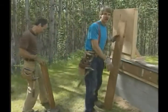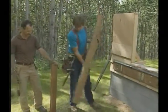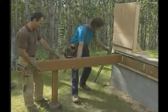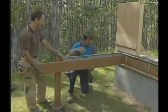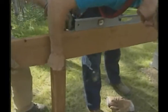Well, now that we got the last of our joist hangers in place, we're ready to cut our post. I'm going to do that by using this joist, which is already cut to length, and my 4-foot level. I'll bring it down a little. There, that's level. I'm going to make a mark for the bottom of the joist.